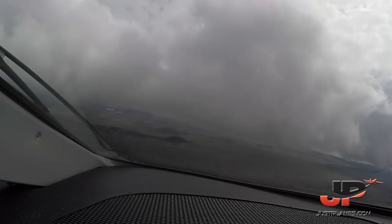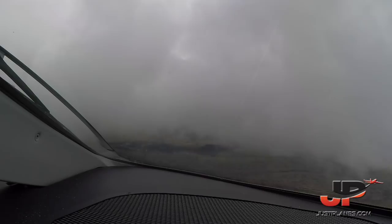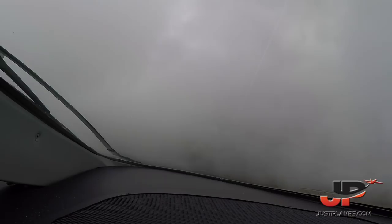Okay, so heading 150. Unrestricted, we can go to 290 with flight level change. Checked. And climb sequence, please. Flaps 1 selected, and where's the radar zone? Yes, checked.